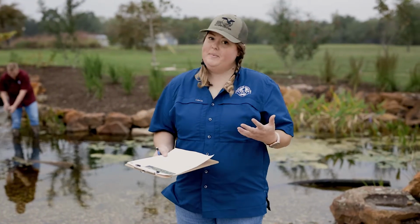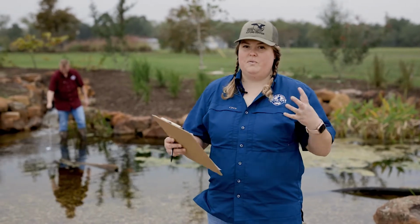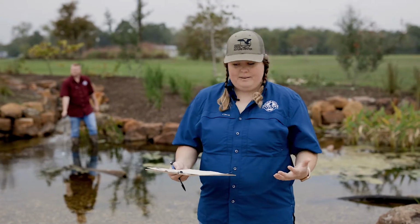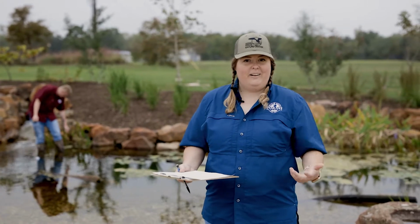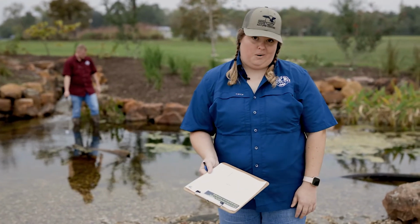So as part of our experiment today, we're actually filling out a data sheet and looking for different points to verify our water quality. One of those is checking out our air quality. So we're looking at the air temperature, the wind speed, the wind direction, and our weather conditions. Overall, it's cloudy with wind facing north at 67 degrees at 7 miles per hour, okay?